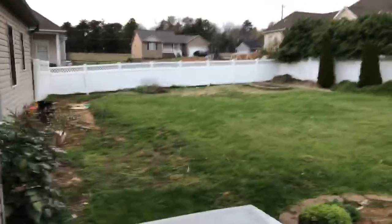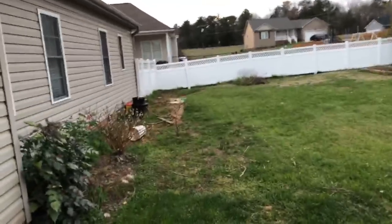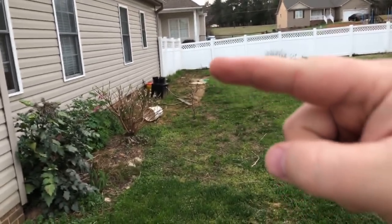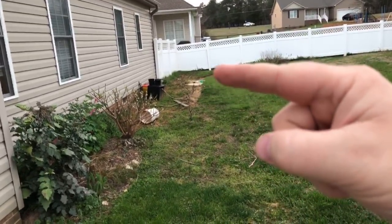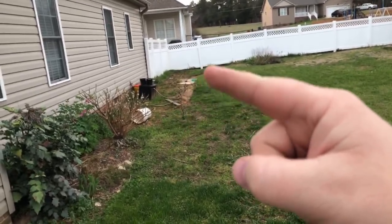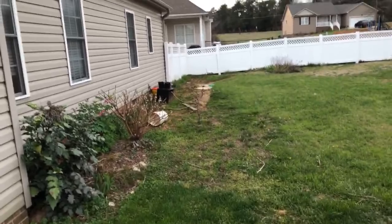So this is my backyard. As you can see, I have a lot of work to do back here. This part, everything from here over, actually, I took a sod cutter to. I missed a spot back there in the corner, but this I've taken the sod off of, and I'm going to basically double dig that with a fork.